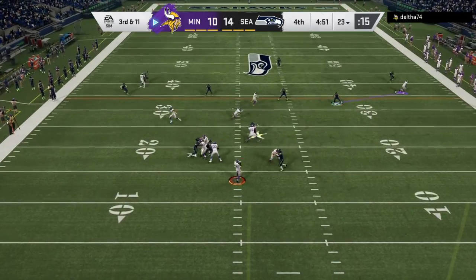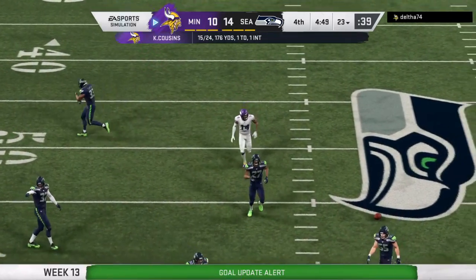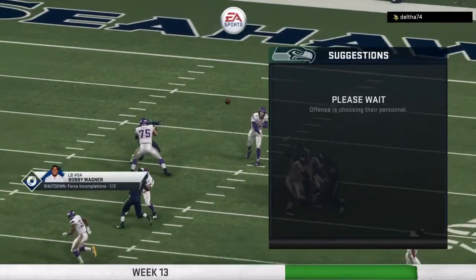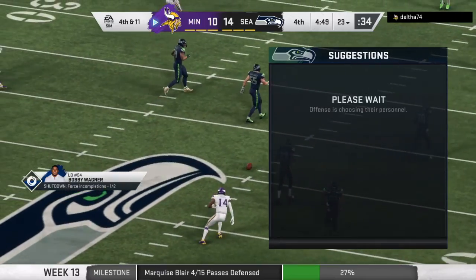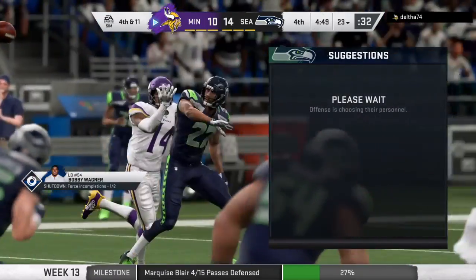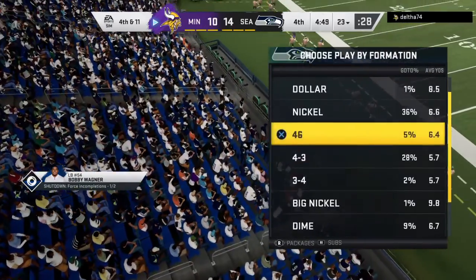From the gun, here's Cousins. And the throw there going to be incomplete. There in coverage to knock it away, Marquise Blair. Certainly looked like they were getting ready to convert there on 3rd down, but what an effort to get his hand on that one, knock it away, and brings up a 4th down decision.